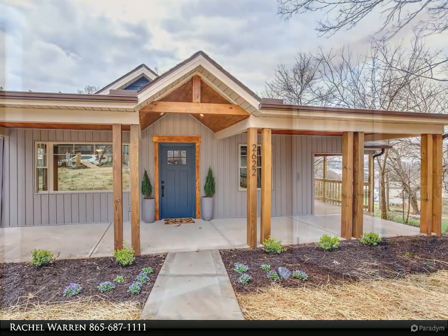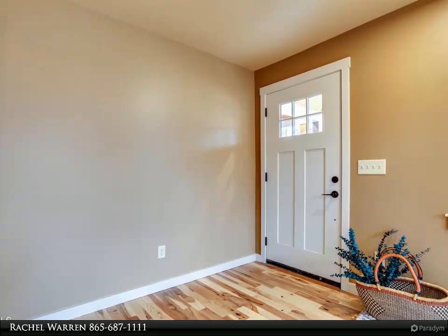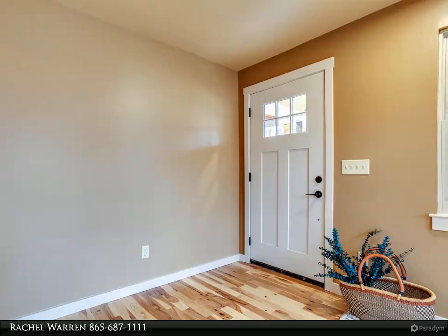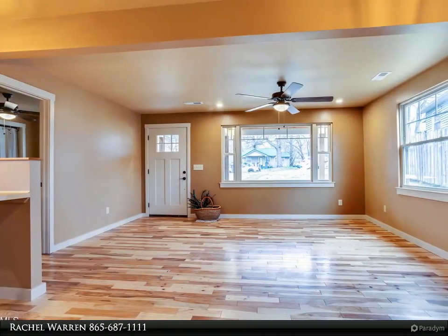The spacious covered side porch is a great space for entertaining, and the oversized two-car garage/workshop is perfect for outdoor gear and storage. Don't miss out on this opportunity to own, minutes from downtown.